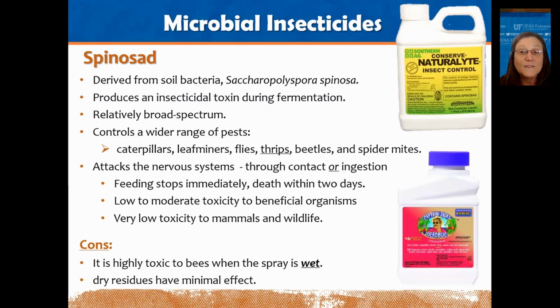Now, spinosad is very good from a toxicity aspect against non-target organisms. It has a low to moderate effect on beneficial organisms, and very low activity to mammals and wildlife, if any. But as far as negative aspects of spinosad, we want to make sure we point this out. It is highly toxic to bees, but it's only toxic to bees when it's wet. Once it's dried, the residual has very little effect on bees, if any. So if you spray a bee with spinosad, it's going to die. So we're going to want to spray early morning or later in the afternoon. Later in the afternoon is preferred because most of your bees are going to be back at the hive at that point. So again, very good product. Be cautious around bees.